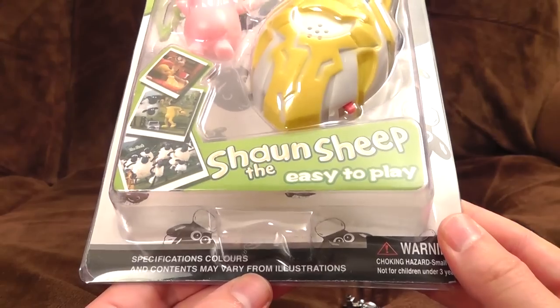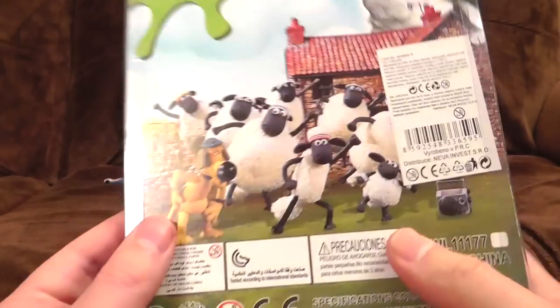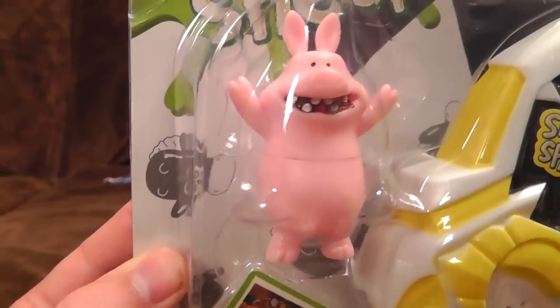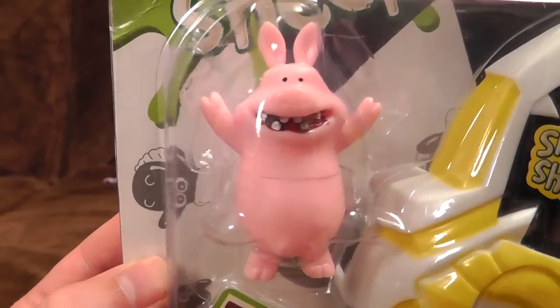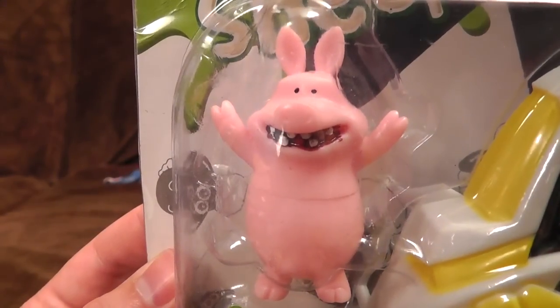Okay, now this is beginning to ring the alarm bells of not being an official Shaun the Sheep product. They've ripped off all the artwork. Look, it all looks good. Then you actually look at the toys themselves. The first problem is the pig appears to have had all its teeth kicked out, quite viciously. And there's still quite a lot of fresh blood in there. You need to get yourself to the hospital, mate.